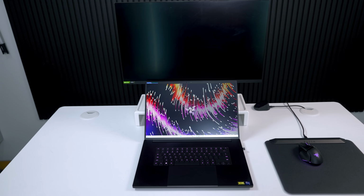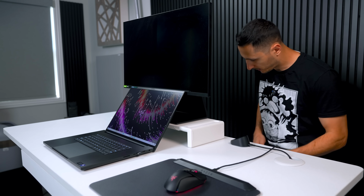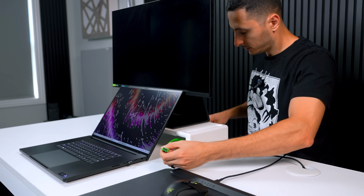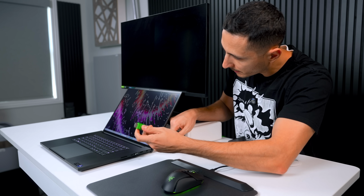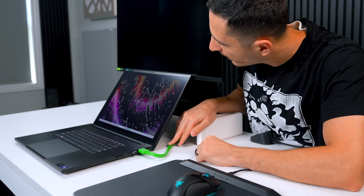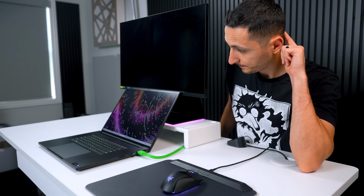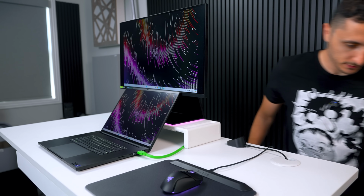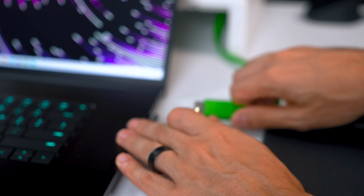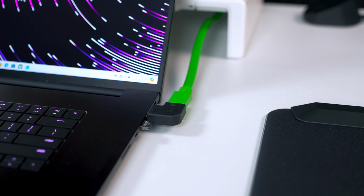That is perfect. One thing I like about the monitor stand is that we can route our cable under it so it stays somewhat hidden. Now we gotta plug this into the laptop. I don't like that. I don't like how the cable is sticking out too much. Let's see if we can fix this. I do have these little right angle HDMI adapters that we can use, so I think we'll have a much cleaner path if I plug this in. Oh yeah, so much better.